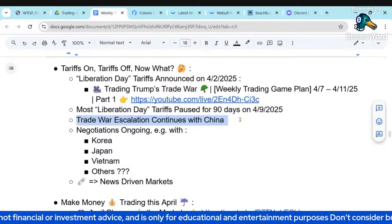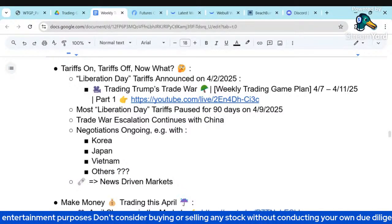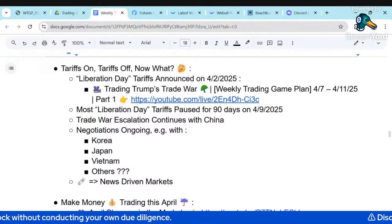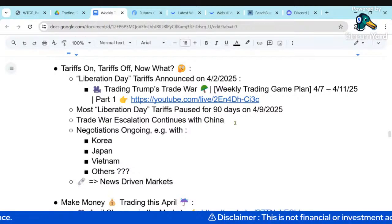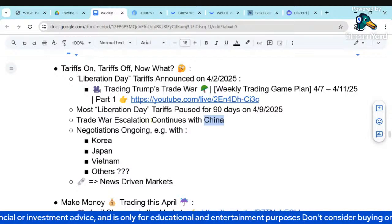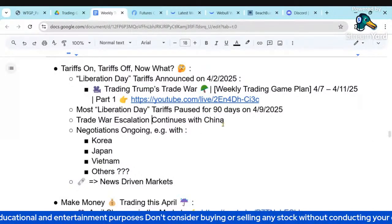However, the trade war escalation continued with China. So I guess the U.S. has something like 145% tariffs on China, and China has something like 125% on the U.S. So essentially, China and the U.S. are embargoing each other with these levels of tariffs. I guess China said they're not going to escalate any further in terms of tariffs, but there's a lot of other actions they could take, which may be negative for U.S. trade with China.